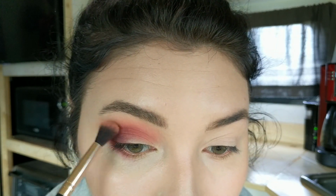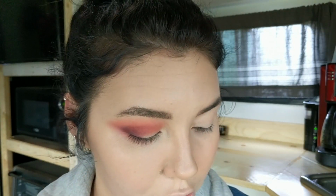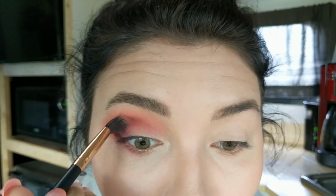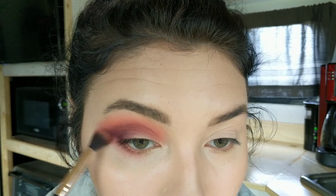Going back to my fluffy blending brush, I'm going to take that shade Peach again, and we're going to go along the edge of everything. Kind of help get rid of any harsh lines. Alright, I'm going to grab that shade Brick again on the same small blending brush and have my eye more open, pushing back on the socket a little bit. Taking that clean blending brush, softening up the edges of that.